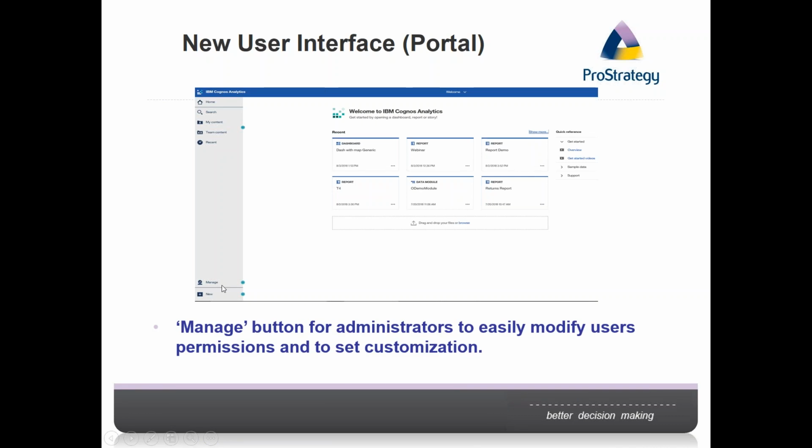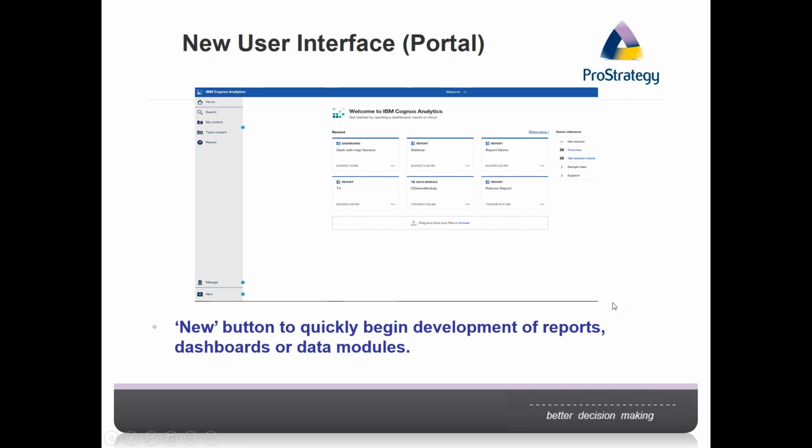So then we've got our manage button down here. That's for your administration. You had to go through the administration console before for a lot of stuff. And that administration console is still there, and it still has the old interface, but you don't actually have to go directly to that anymore. A lot of those capabilities are there just within Cognos itself, this interface itself. And then at the bottom, as you see down here, we have our new button. So this is for you to be able to quickly begin development of reports, dashboards, or data modules.